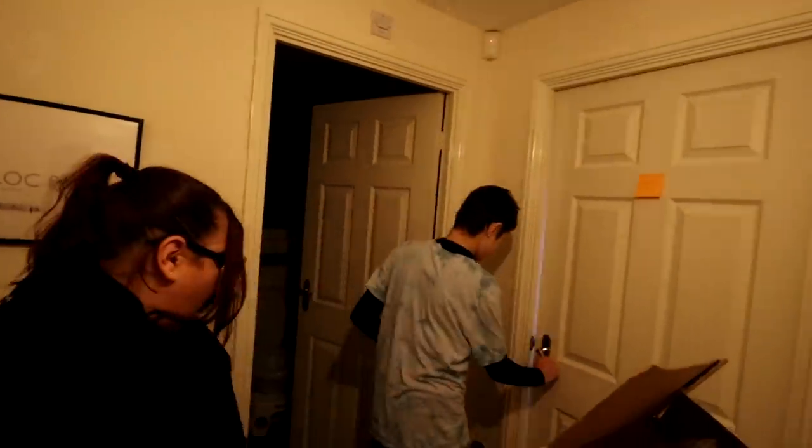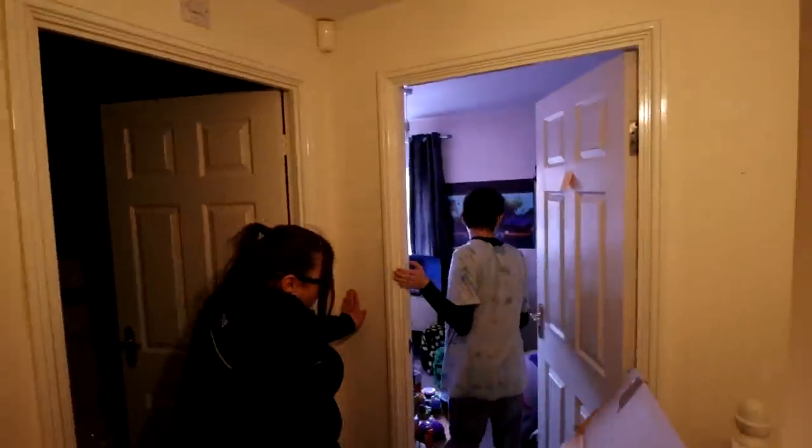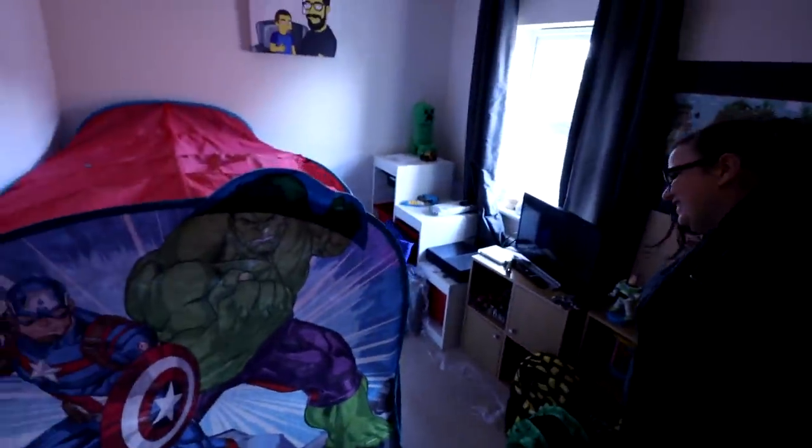We still have a lot of boxes up here. I'm sorry, because we're still very much unpacking our room. That's me and Daddy's room. Step over, that's Andy's bathroom. Then this is Andy's room, the one room that he's actually set up.